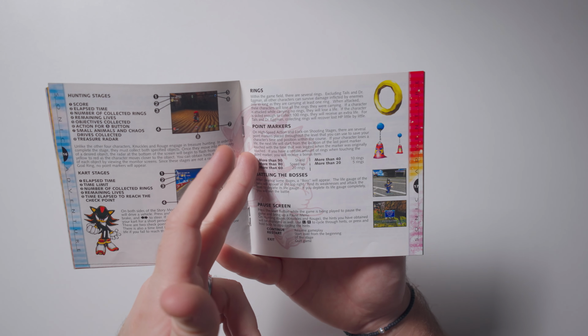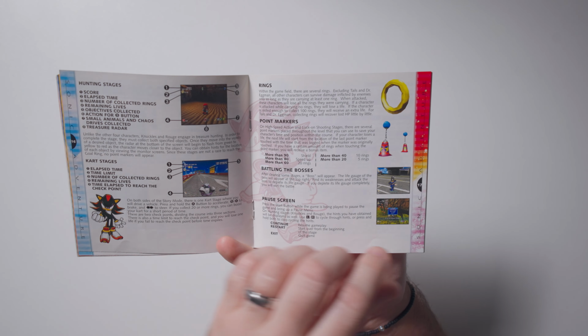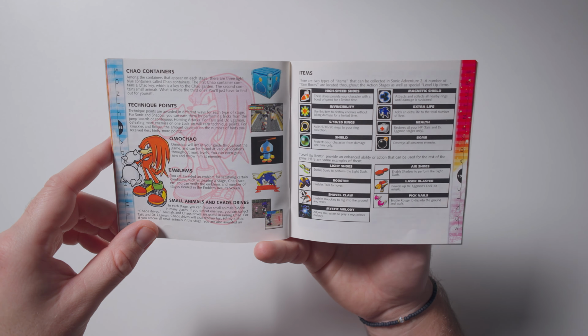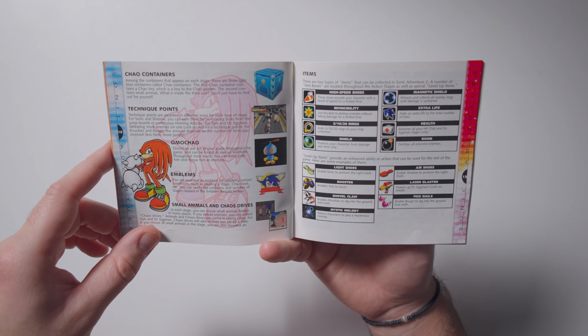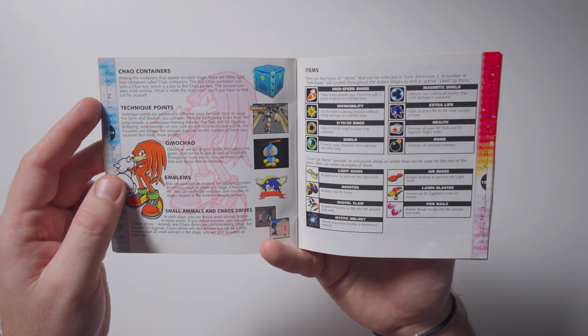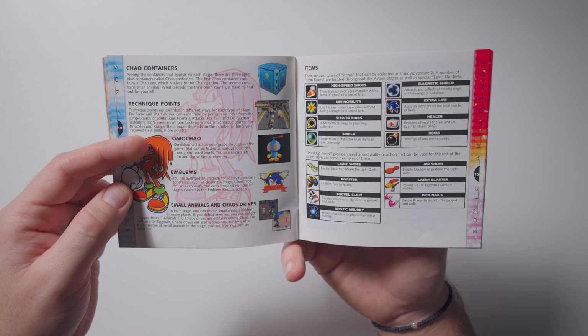Talks about rings, point markers, battling the bosses, the pause screen, because we got to know about that pause screen. Chao containers, technique points, Omochao, who's this little robot guy here. He kind of acts as your guide, it says. Small animals and chaos drives.